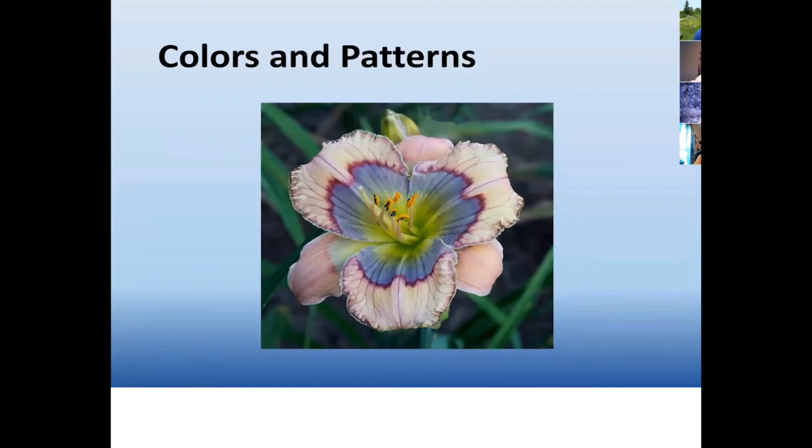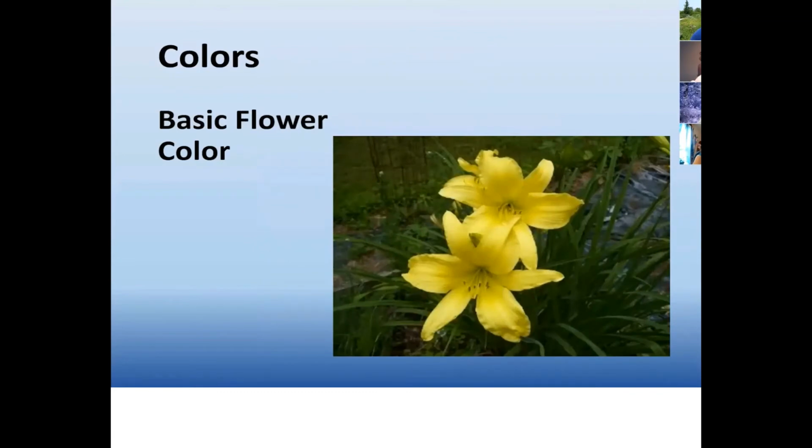Colors and patterns. And they have names for all of these. This one's actually more purpley blue than what the picture is. There's a huge color range. They started out with yellow, orange, and a rosy red, and now there's all sorts. We've got this pinky purple with a green, they call that a green throat. So we have a basic flower color. This is actually one of the better hybrids for scent. This is Hyperion. It's an old variety. The outer part of the flower is considered the basic color. So this one, yellow.